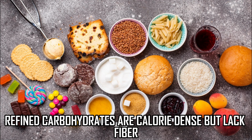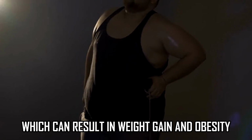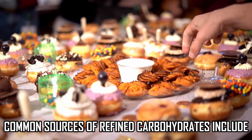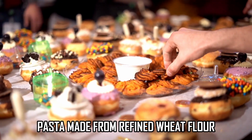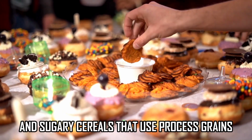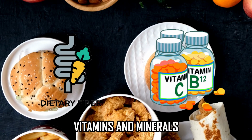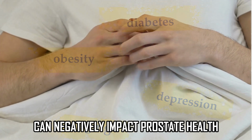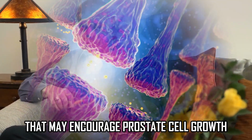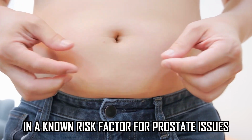Additionally, refined carbohydrates are calorie-dense but lack fiber, leading to overeating without feeling full, which can result in weight gain and obesity, further increasing the risk of prostate problems. Common sources of refined carbohydrates include white bread, white rice, pasta made from refined wheat flour, baked goods like cakes, cookies, muffins, and pastries, and sugary cereals that use processed grains and added sugars. These foods, often stripped of natural fiber, vitamins, and minerals, can negatively impact prostate health by causing frequent blood sugar spikes, leading to insulin resistance and hormonal imbalances that may encourage prostate cell growth, while also contributing to obesity, a known risk factor for prostate issues.